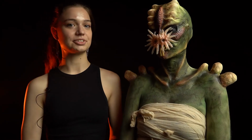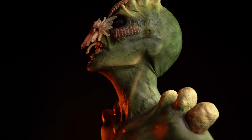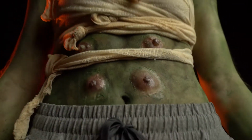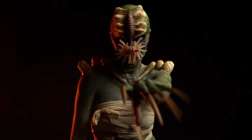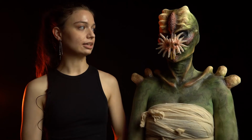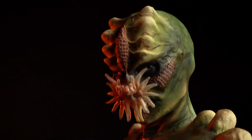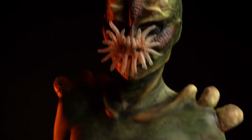So I developed her first in Photoshop in the digital effects class, and then I developed her anatomy and such further in creature maquette, and so full-bodied, and then I wanted to continue with that, so I made her full form in special effects class.